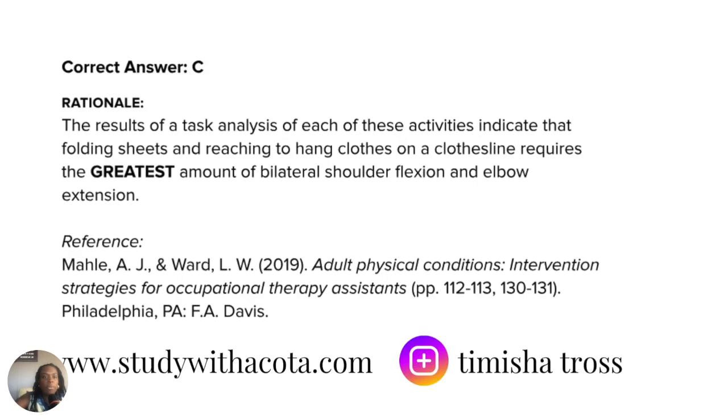So I hope that you guys enjoyed this. This is the NBCOT rationale. Pretty much they said the results of task analysis for each of these activities indicate that folding sheets and reaching to hang clothes on a clothesline requires the greatest amount of bilateral shoulder flexion and elbow extension. And this is why I said if you were thinking A, you were in a good ballpark. But the key, remember, is why we underline greatest in the beginning, because now you want to think about what would be the greatest pertaining to those ranges of motion.